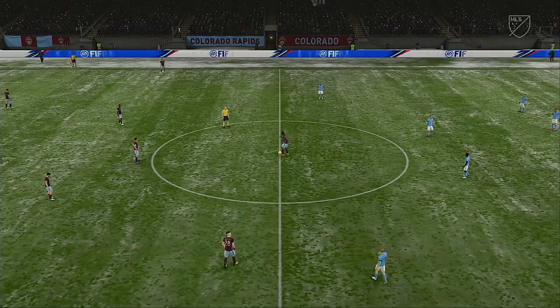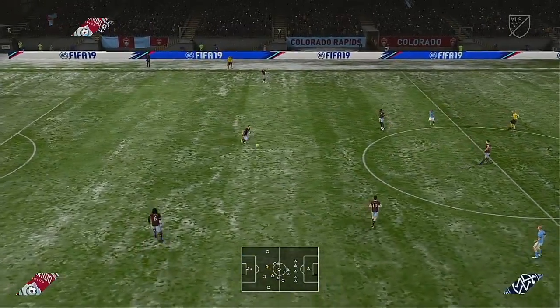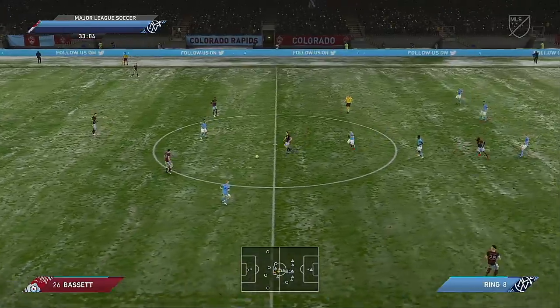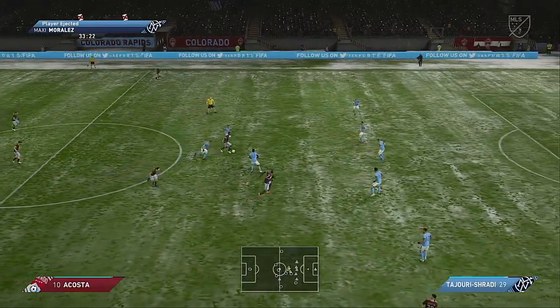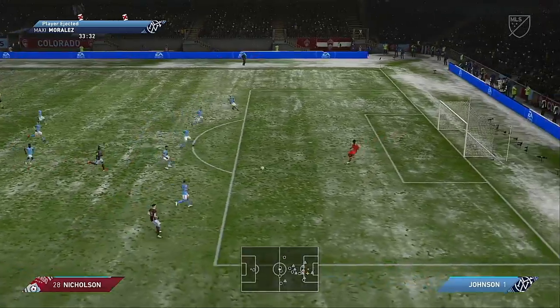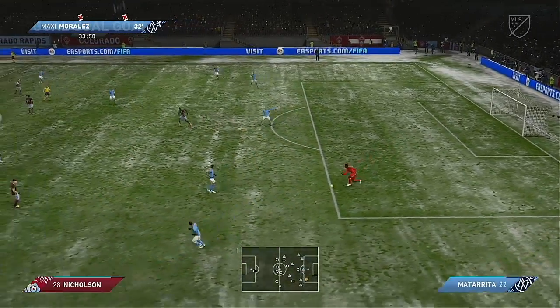It is level. Both sides have scored here now. New York City, number 10, Smith. Maxi Morales. Bassett. Acosta. Could have played him in, but in the end, the goalkeeper relieved that he didn't.